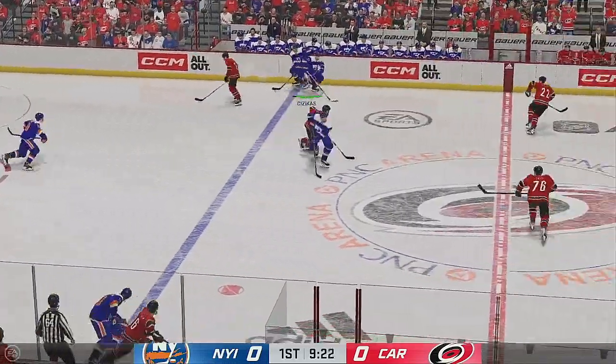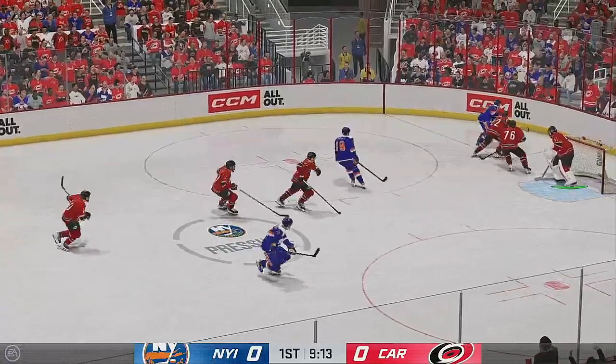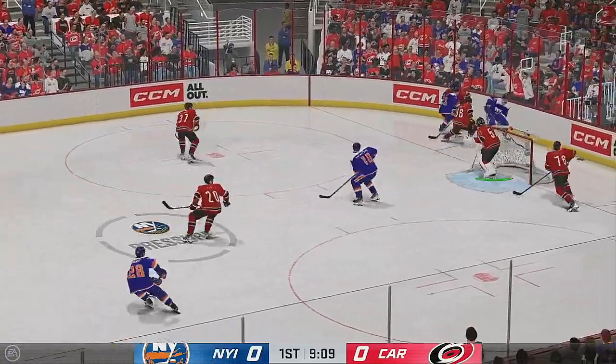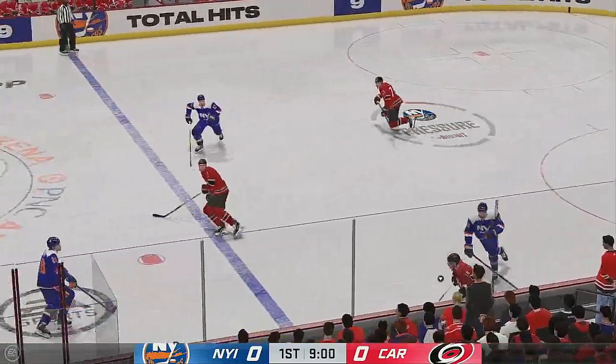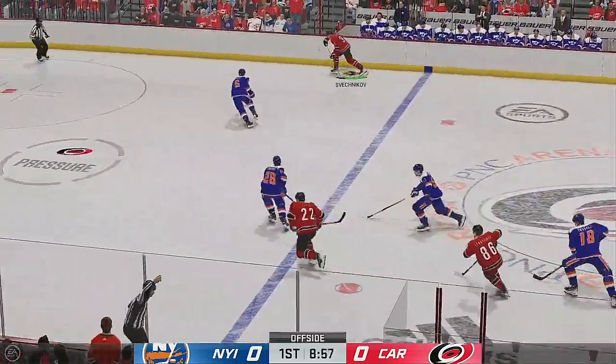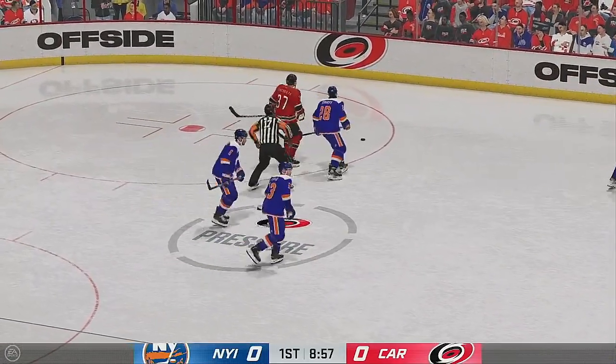At center ice now, he grabs the puck. Fires it into the offensive zone. And they continue to fight for that puck along the wall. Quick pass to Teravainen. And now he tries to get it across to Svechnikov. And that's offside, stopping the play.